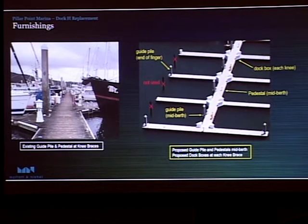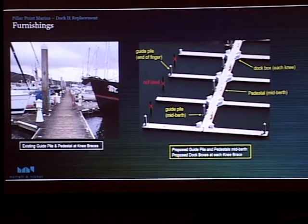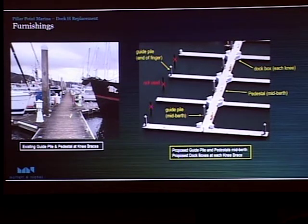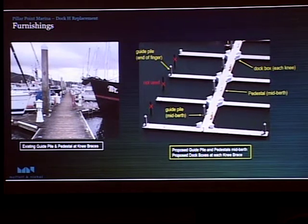Wanted to show a little picture of what's existing now on the left. You can see the pedestals are typically in the knee braces, guide piles are in some of the knee braces, there's a few dock boxes here and there. You've got your fire hose cabinets, a bunch of them in the main wall. Just for comparison, we wanted to go a different route. We want to give every vessel a triangular dock box. So everybody's going to have a dock box. So pretty much every knee is going to get a box. So that means we can't put a pile or a pedestal there. So what we're going to do is put the guide piles elsewhere.